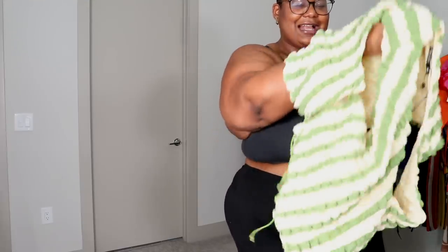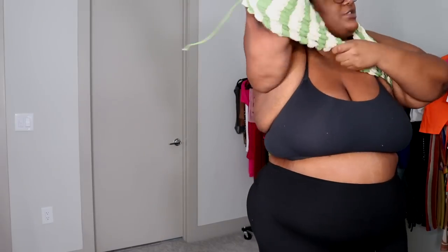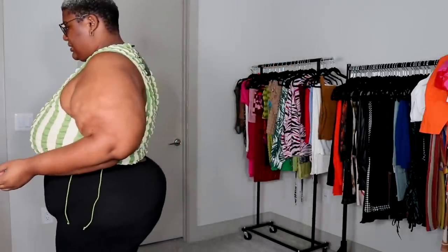I think she's cute. I like. Okay. Is this a two-piece or did I buy this just as a top? This is one of those bubble tops. Cute. I could definitely wear these with jeans. Yeah, good fit. Let me see, what can I wear this with realistically?